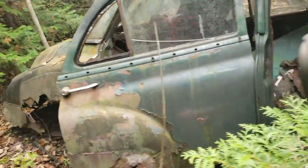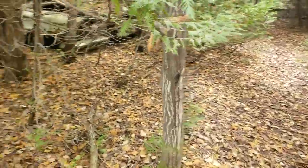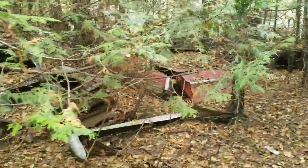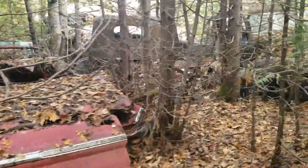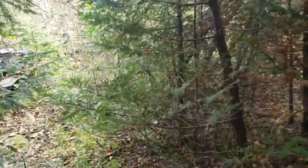This. Maybe it'll help on the window. It's a nice, beautiful fall day, guys. Smells so good in here with the leaves changing, leaves falling. Perfect time to get here. I wish it was a little bit more into the fall season, a bit more color.